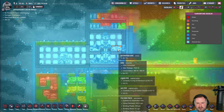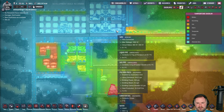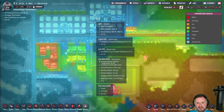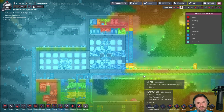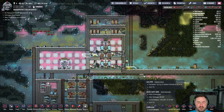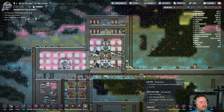Oh, this is great. Look at this. So how hot is this now? 6 degrees, 7 degrees. This one is at 2.6 degrees, and this one's at 3. So I don't think we'll ever have to turn these off. I think it's going to be cold enough in here for these to just run indefinitely. We're going to need a ton of plastic, so. Could I temp shift the heat from the gold volcano? Maybe, yeah.